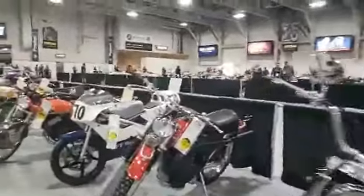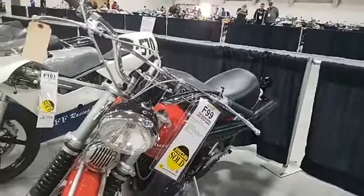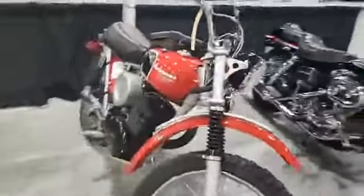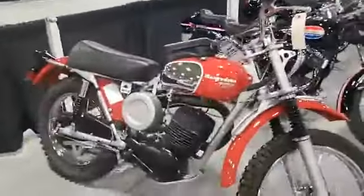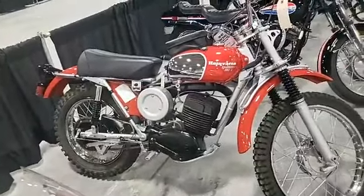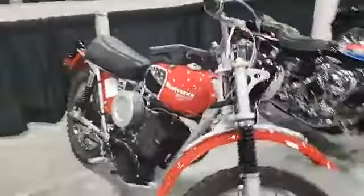Well, here's a great little Enduro, a 1969 Husqvarna 360 Sportsman. This bike sold earlier today, and I don't remember the price, but if you go to my other page, the Vintage Motocross Buyers and Sellers Price Guide, you can see what this bike sold for.